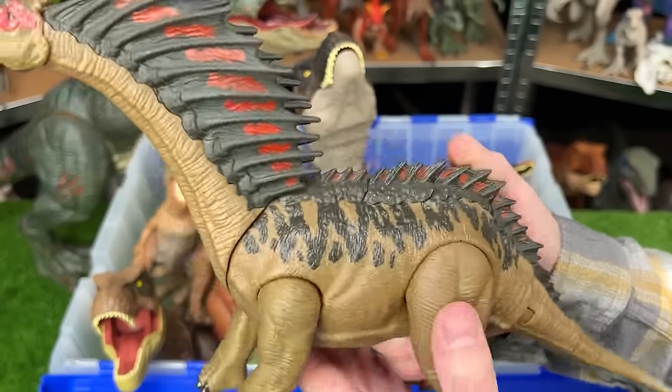Let's keep going. We still got quite a few T-Rexes to go. This T-Rex is from the old Jurassic World toy line. It's got a rubberized neck, so it's a bit flexible there, as well as the rubberized tail. And it has a chomping action with the tail.